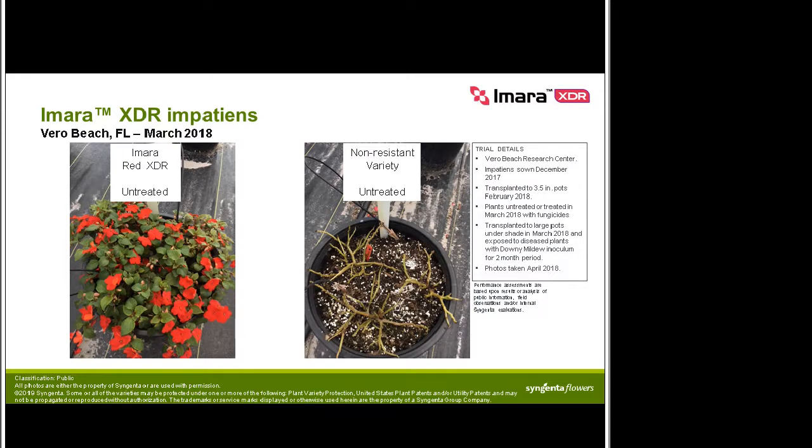A few other slides here showing you some of the research, and we certainly salute our research colleagues at the Vero Beach Research Center with their really outstanding work using untreated plugs, untreated finished plants, transplanting them into the landscape during times when we know that there is a high degree of natural sporulation, but also introducing plants that have a high degree of sporulation to these plants.